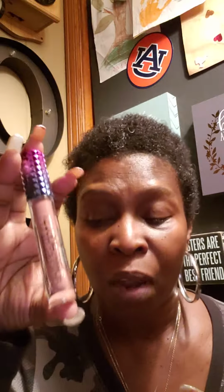Now, I did not get to try the Glitterettes lip gloss. This is something that my sister gave me. When you do that to your lips, the glitter is supposed to come on. But I will be trying it this month.